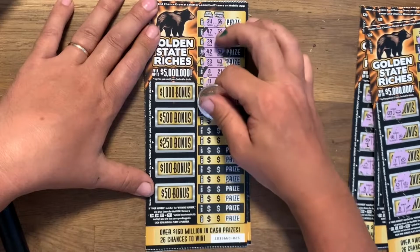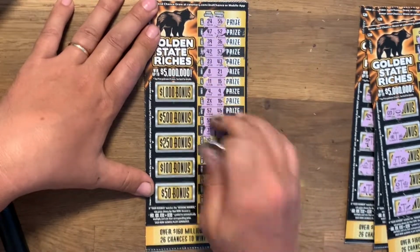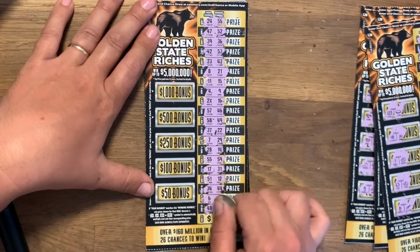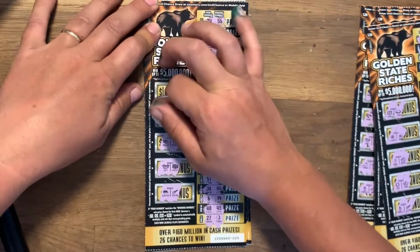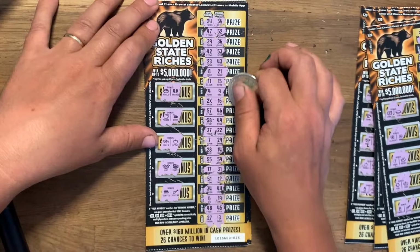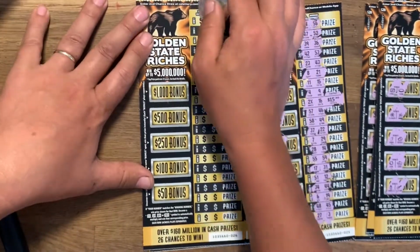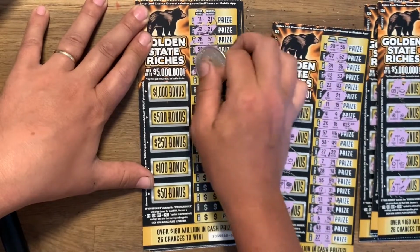Oh! We got a multiplier! Yay! Hey, boom, boom, boom. We got a 2x multiplier. Let's see what we got here. $15 for a $30 win. All right, well, we're gonna have to take that one. 32, 27. We got the little multiplier.